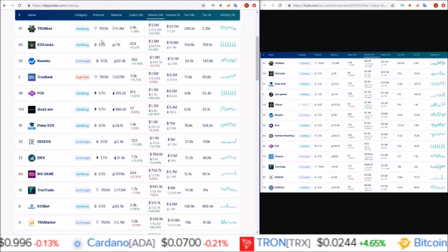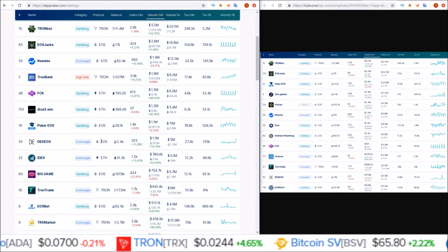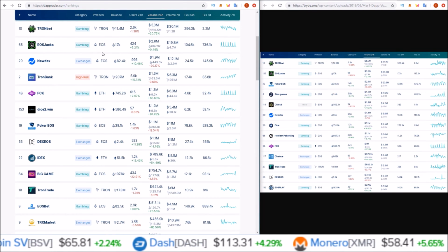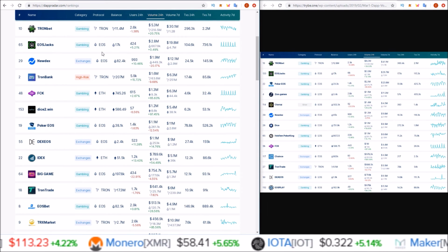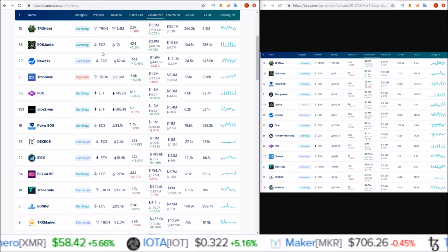Through the top 10, EOS has 1, 2, 3, 4, 5. Still 50% hold here on the top dApps with the most 24-hour volume. But definitely a step back from those 80% holds we saw last month.